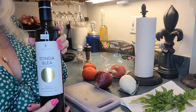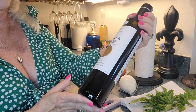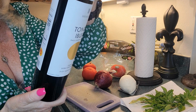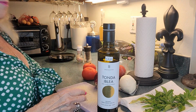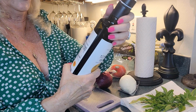In addition, I have this really good Italian olive oil. It's a Tonde di Blea, which is from, I believe it's from Sicily. Let me just grab my glasses and check.